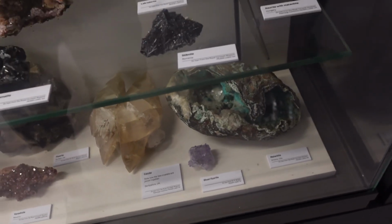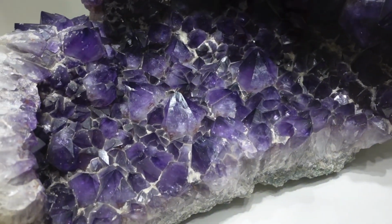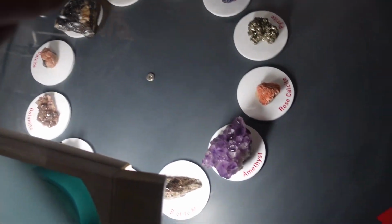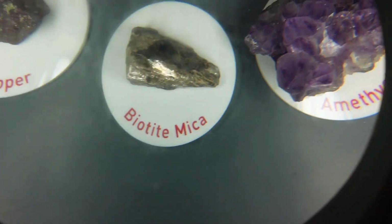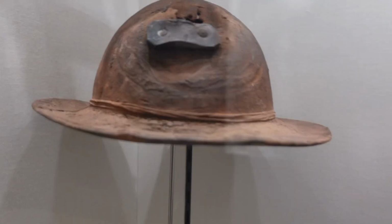We were just saying that Matilda would love this because she really likes all of her sparkly rocks, don't she? I mean, she would just be over the moon looking at that. That's cool. They've got these here on a little wheel, all these little samples of rock with a little magnifying glass on this side, and you can turn that little wheel to focus in on the one you want to see. Like that one there, amethyst.